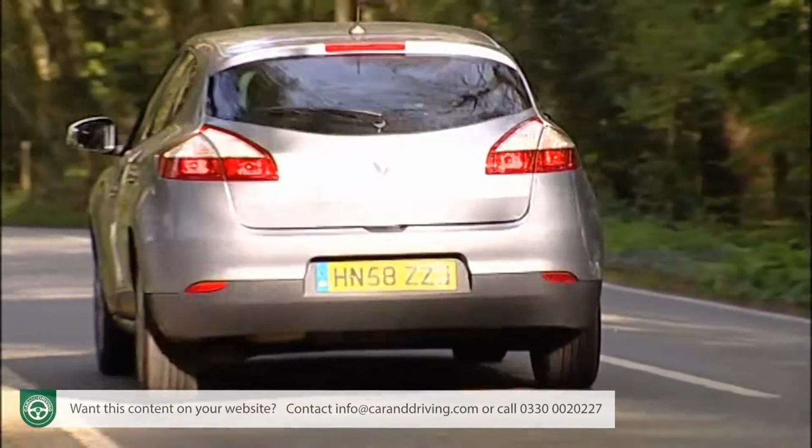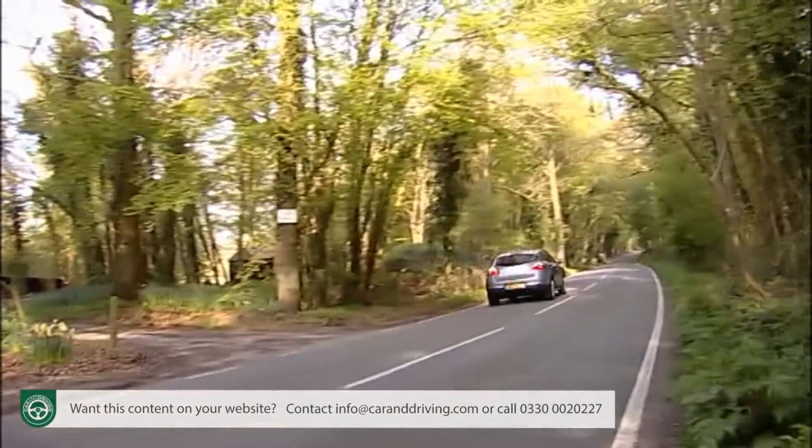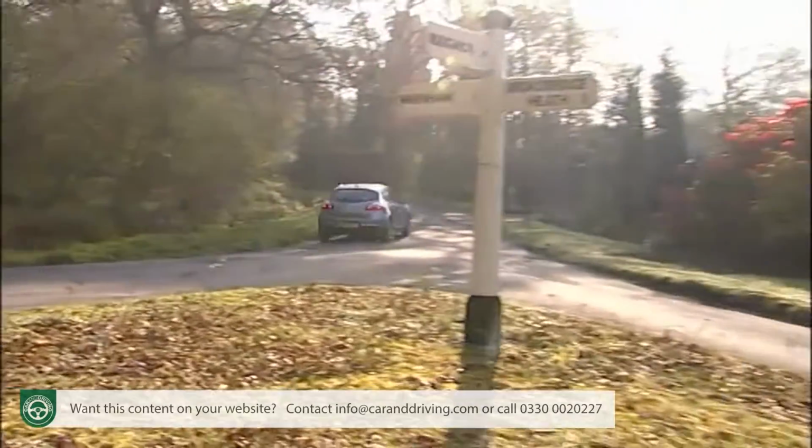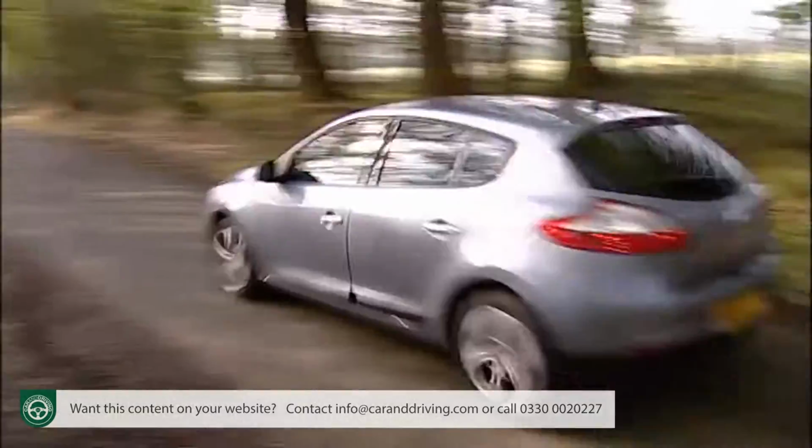Lighter weight and optimised aerodynamics mean that over 70% of all Megane sold are either biofuel compatible or put out less than 140 grams per kilometre of CO2. Now, I'd try one of the 1.5 DCI diesels first. They can put out as little as 118 grams per kilometre of CO2, and you should average around 63 to the gallon. I'm driving a slightly more powerful version of the diesel genre here, the 1.9 DCI 130, but even that manages 55.4 miles to the gallon and 134 grams per kilometre of CO2. If you want petrol power, the best you'll do is with the 1.6.